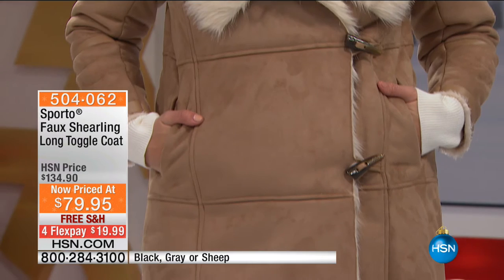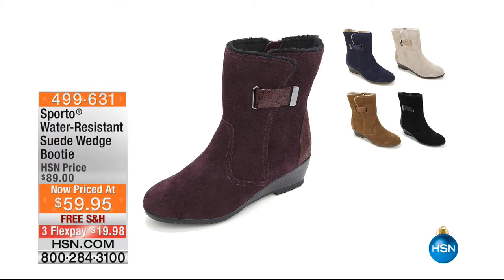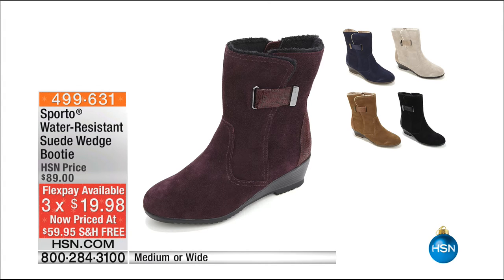504-062. Now, still available and extremely popular was the wedge boot. This is the water-resistant suede, genuine suede, in time for Christmas, in time for the weather, Sporto boot at three monthly payments of about $20 a month. When you see it, I think you're gonna fall in love. When it's on, especially, it's one thing to look at it abstractly, and it's great. You put it on, you look down, you're gonna love the shape of the toe, you're gonna love the heel height, as well as how there's like teddy bear faux fur on the inside for true warmth.